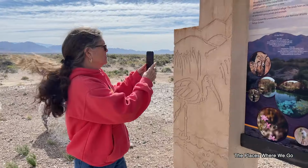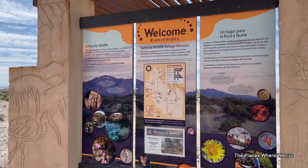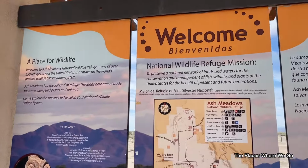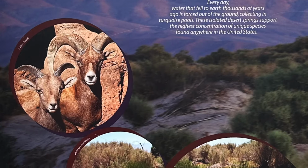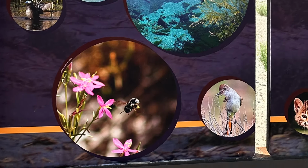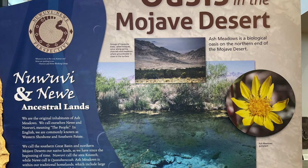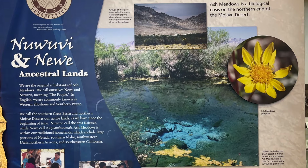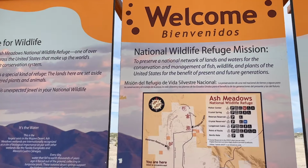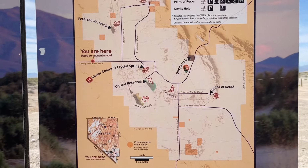Here we go. Located in the Mojave Desert, Ash Meadows National Wildlife Refuge is a unique and diverse ecosystem that is home to over 26 endemic species. And you're going to find species here that are only found in this particular area and nowhere else in the world. It's a great example of conservation efforts and showcases the importance of protecting our natural habitats. So this is a hidden gem that I think we'd put as a must visit for nature lovers and outdoor enthusiasts if you find yourself in this corner of Nevada.